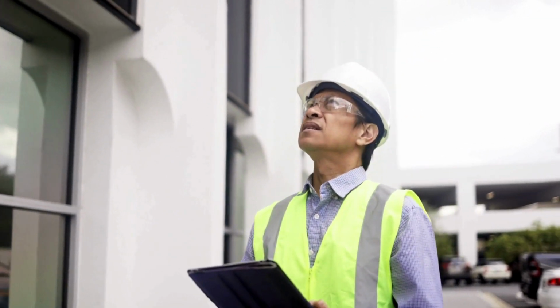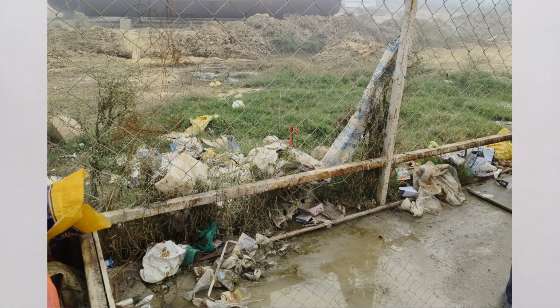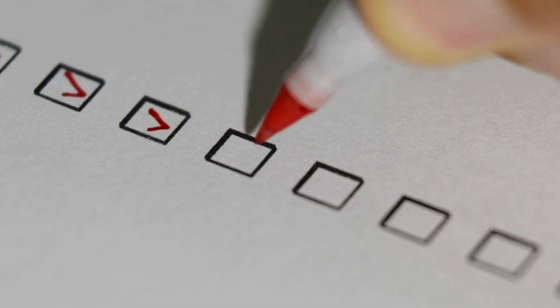Someone will come with those fancy clipboards, fill the checklist, and point out those dirty floors, broken chairs, housekeeping, and give a speech and walk away. Well, friends, it's not just about ticking the boxes or completing a checklist.